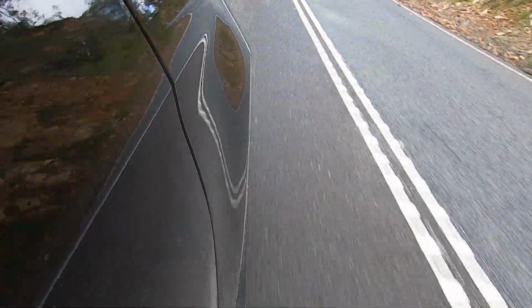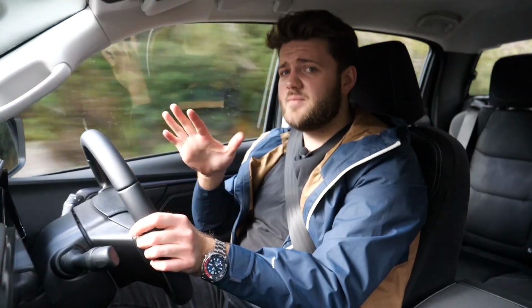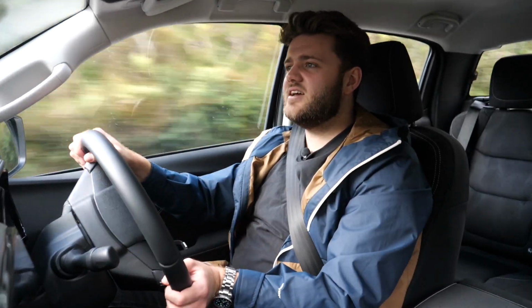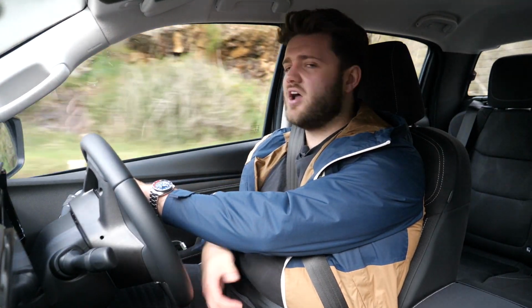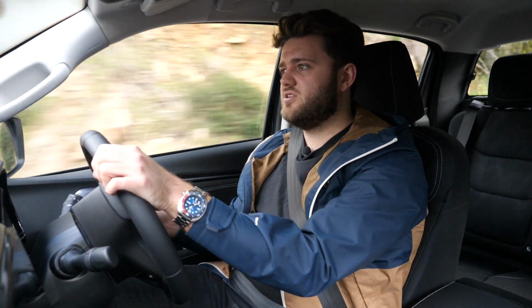Now, it feels undoubtedly artificial. There's no mistaking this for anything other than electric power steering, but that's not necessarily a bad thing. At around about 40 k's an hour, those sort of round town speeds, it does feel a tad slow on centre, so it still feels like ute steering in that way, I suppose. But either side of that 40k mark, it's really well tuned.